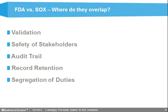They're both looking at segregation of duties. This is an area where they're both looking for the same results, so the language is a little bit different here. GxP companies, we usually talk about roles and responsibilities and independent quality review, where SOX has this specific segregation of duties language. But again, it is the identical concept.